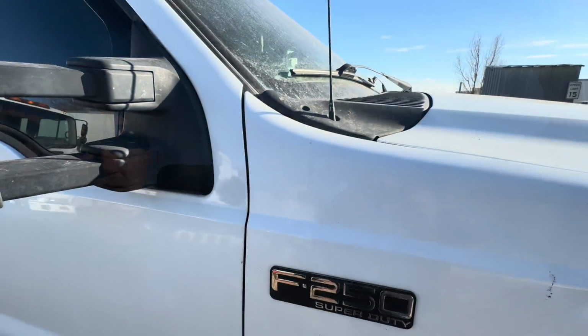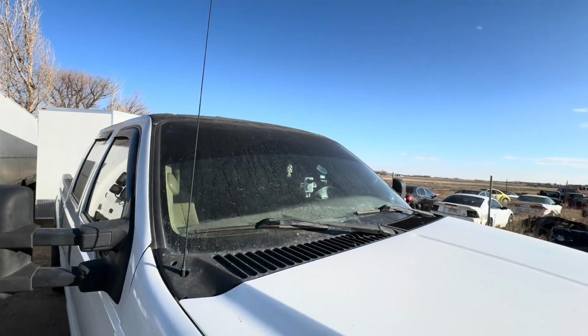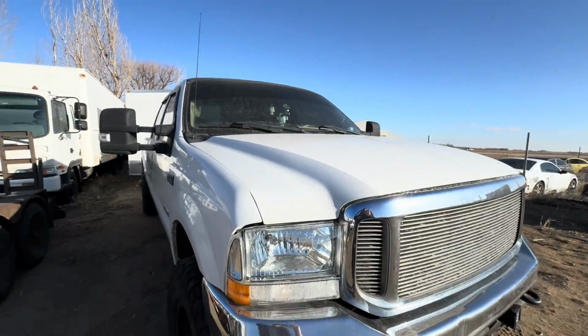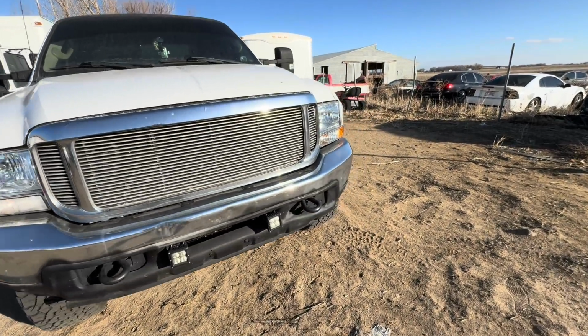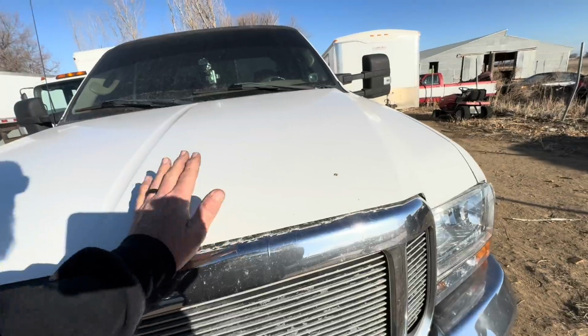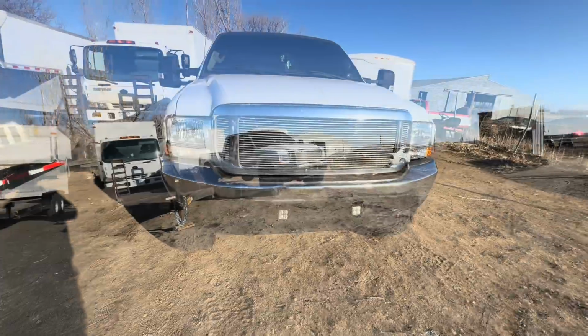You can't see much because the windows are blacked out. He never did take the tint strip off there that the thieves put on there, but yeah, whatever. It's good to see that 6.0 is still alive and running. I miss you, girl, but glad to see you're still doing some good for somebody. I don't know if you guys know this or not.